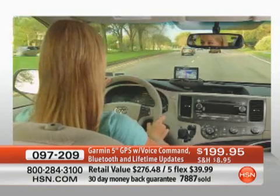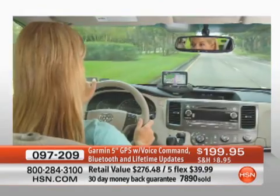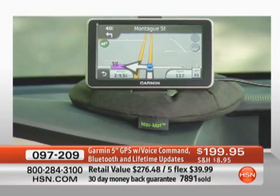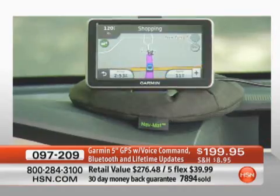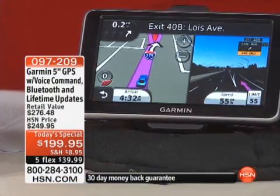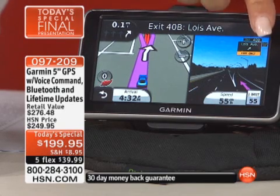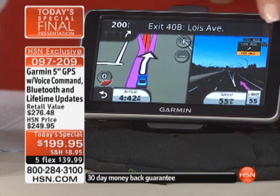Isn't that great? I love it. Turn left on Montague Street. And I like that it says turn left, because you'll know exactly what lane to get into. You know how at the last minute you have to get over. It not only tells you what lane and what direction you're going to turn in, it's showing you on your large 5-inch screen. And the Junction View is really cool. See the 3D? It literally looks like you have a camera where your headlights are on the car. It's so cool. You can literally see 3D in action.